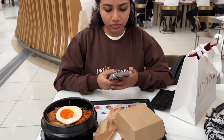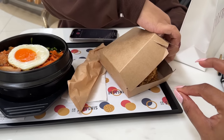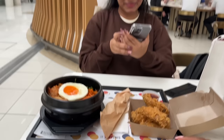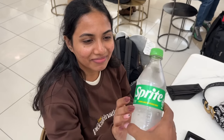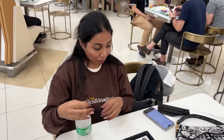Okay. Does it look good? Are you satisfied? It literally looks like KFC. What is so Korean fried about this? I don't know. And this pot rice looks good. Yeah. I got lemon flavored lime Sprite. There was Coca-Cola, but I was like, why do the ordinary when you can do the extraordinary?